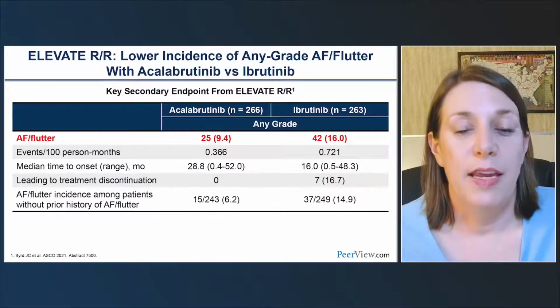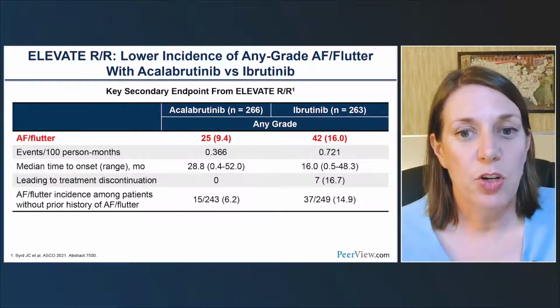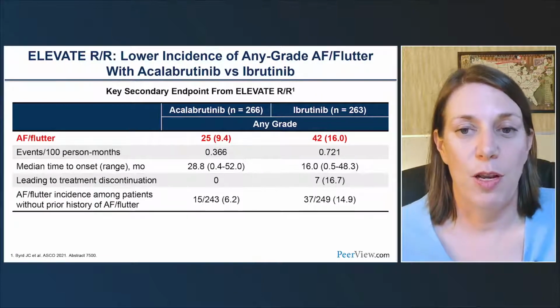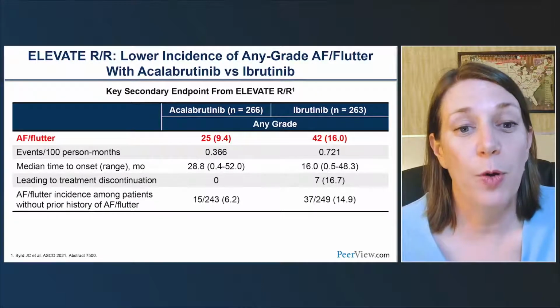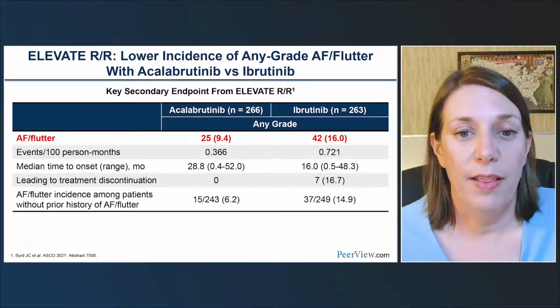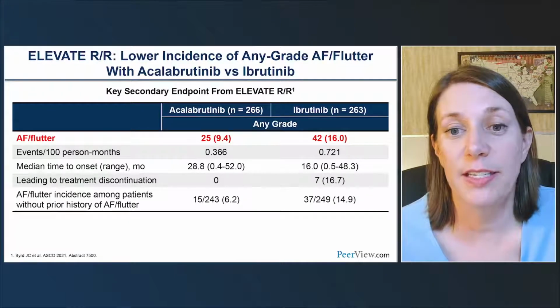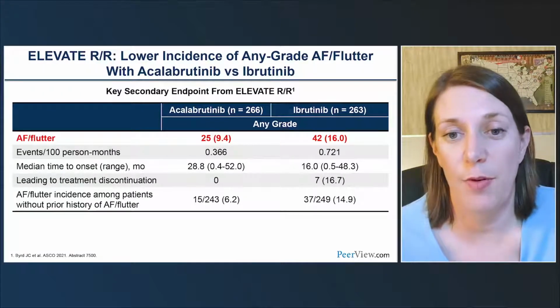Importantly, though, they did see evidence of lower toxicity pretty much across the board with acalabrutinib versus ibrutinib. We'll go through some of the most important ones in particular. So atrial fibrillation or flutter was significantly lower with acalabrutinib than ibrutinib. So 9.4% for those patients treated with acalabrutinib versus 16% for those treated with ibrutinib.